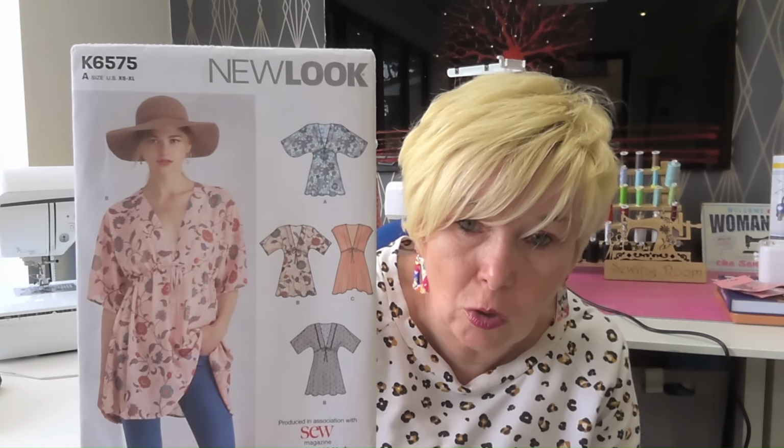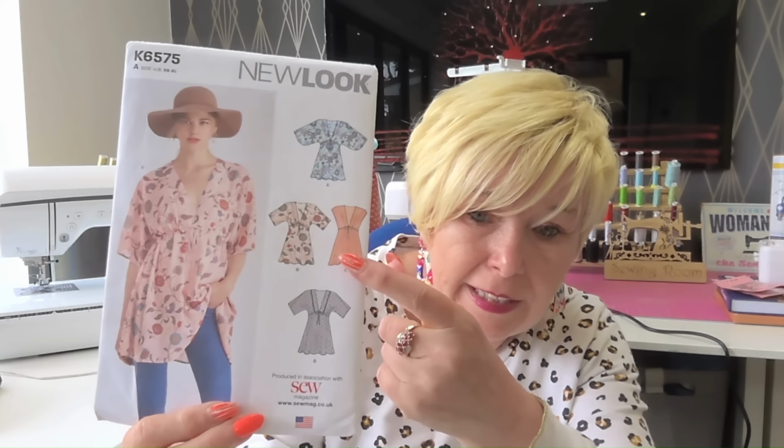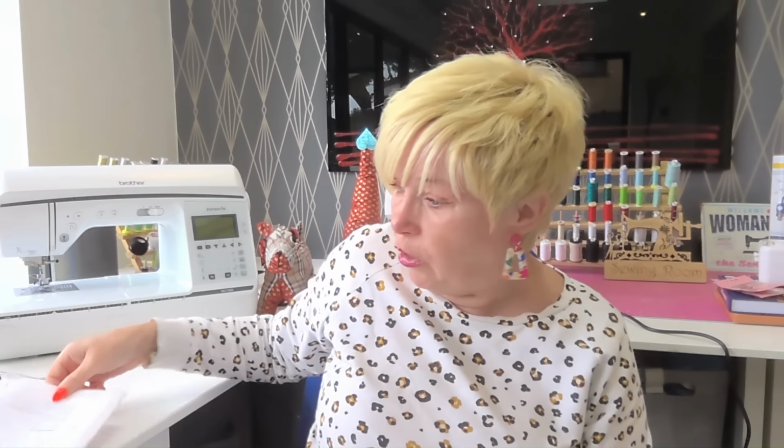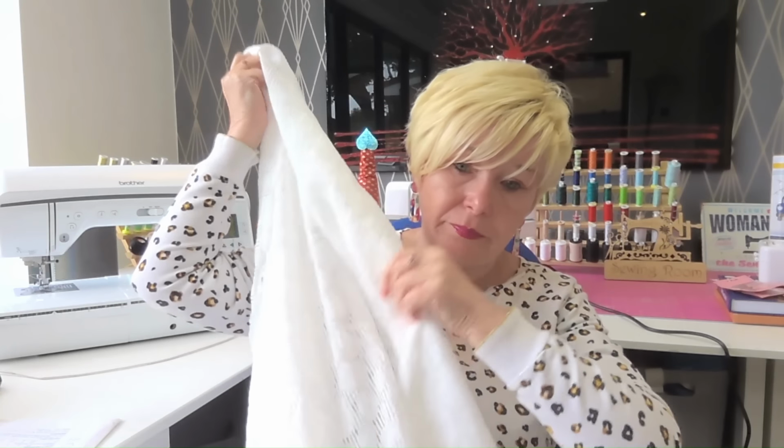Now, it's a NEWLOOK pattern. It's sold as a blouse top. I think, well, I know because Christine's already made it, that version there is perfect as a pool throw-on. And I want to make it in this cream so that it will go with any costume or bikini. It'll be quite cute with the colours popping through.